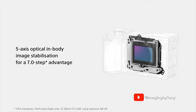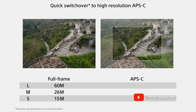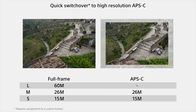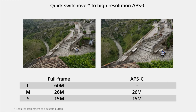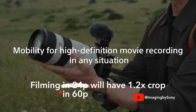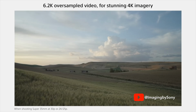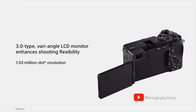Just stating my opinion right here. It has the same 5-axis 7-step in-body image stabilization as well. And another great feature of the A7CR is the ability to quickly switch over to high-resolution APS-C, which makes it a versatile camera. In terms of filming in 4K 24p, there will be a 1.2 times crop. And please note that you will not be able to film in 4K 60 fps in APS-C mode when using the A7CR, which is a bummer as well.